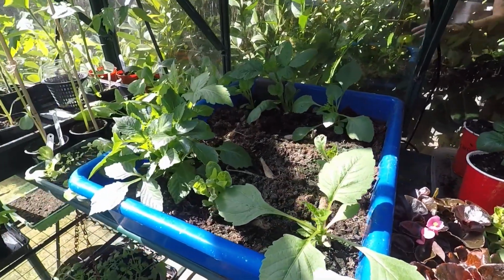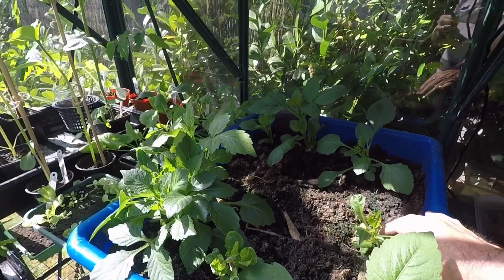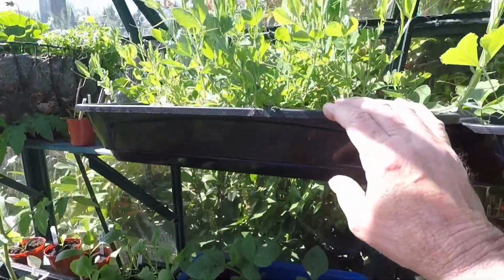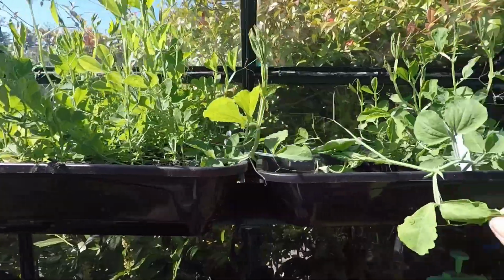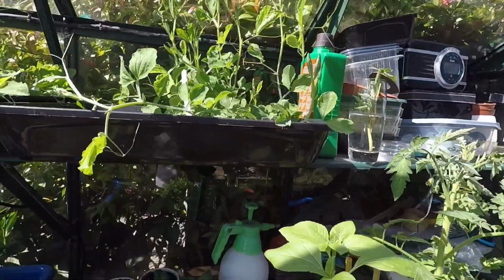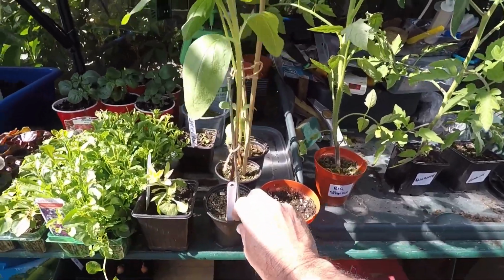The fuchsias really need to go into big pots now in this fuchsia bed. Sorry, dahlias, fuchsias, what am I talking about? Dahlias. Sweet peas up here, they need to go out as well. Everything needs to go out. I've just been too lazy to get it out, I reckon. These sunflowers, look at the size of them, and for them tiny little pots, poor things.